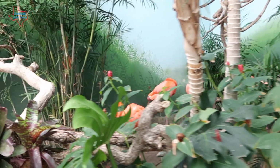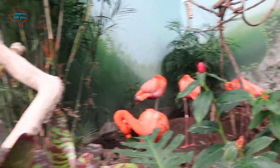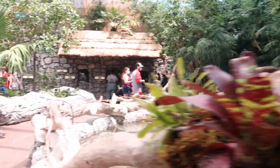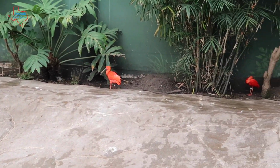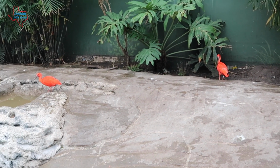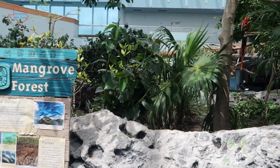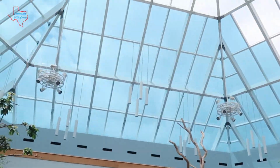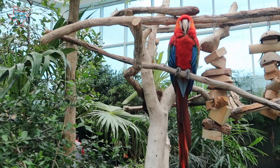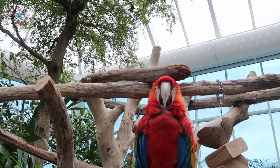Wetland. Flamingos. I guess these are still flamingos too, just babies from the mangrove forest. That's actually really neat. I like how it's all inside, but you get the lighting. And here's the macaw on the front side. Hello! Hello! He don't talk.